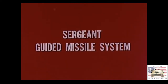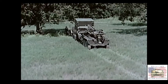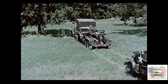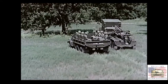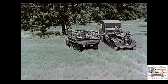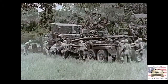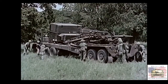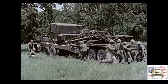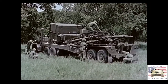The Sergeant guided missile system is an all-weather, all-terrain, nuclear-capable weapon with quick reaction time, rapid employment and displacement, rugged, reliable, simple in operation, and immune to known countermeasures. The backbone of the Sergeant guided missile system is the 8.5-ton launching station, which carries all the equipment necessary to assemble, to program, to orient, erect, and to automatically fire the missile.